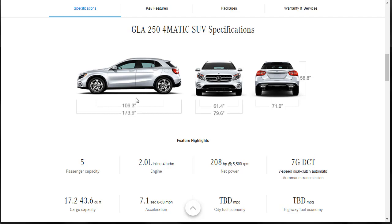And we can see our dimensions here as well. We've got our wheelbase of 106.3 inches. We've got an overall length of 173.9 inches. We've got an overall width of 79.6 inches. And we've got a height of 58.8 inches.